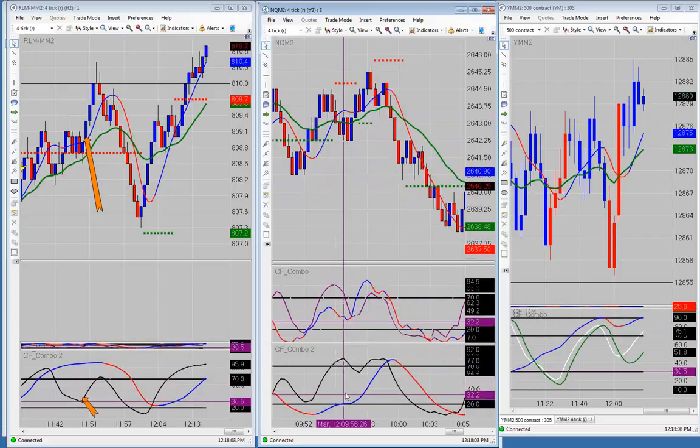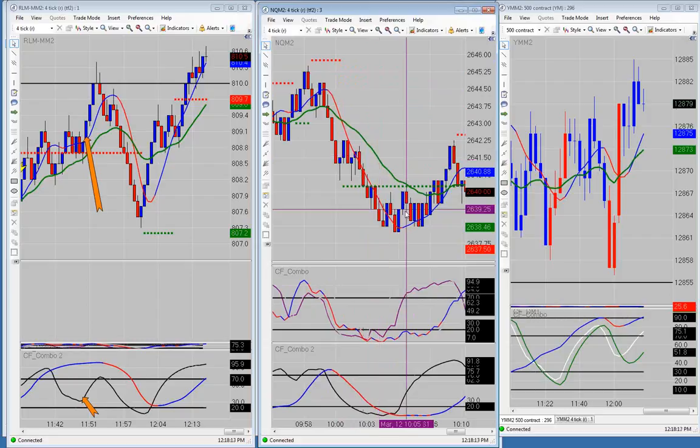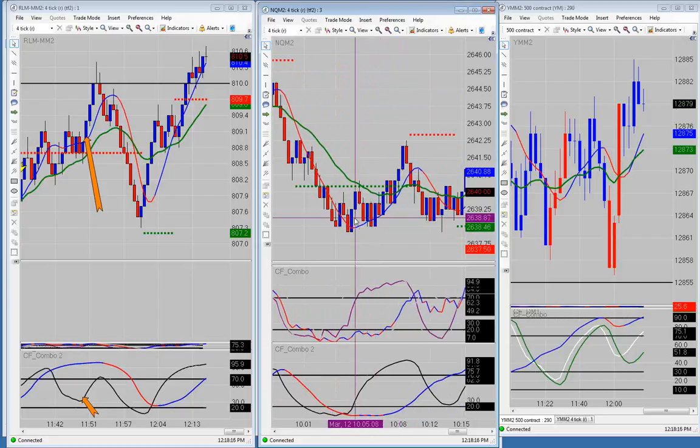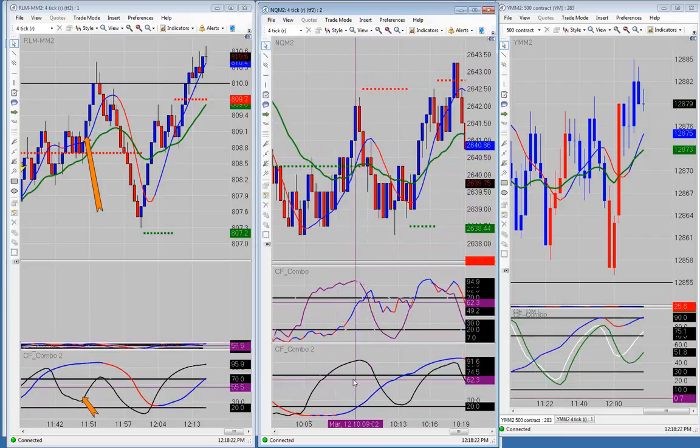Right here we had divergence, some bearish divergence. Price closed down below the MA1. This one moved against it a little ways here. It ended up going back down with it. There was an area, I want to get to that really choppy area and show you how it worked in there. Right here again we had divergence down here.